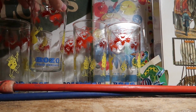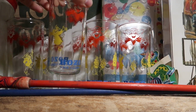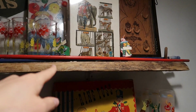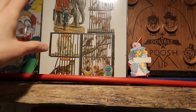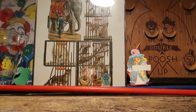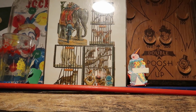So if you watched Bozo when you were growing up, I mean, obviously I was watching the reruns. So there's that. I've got a Jocko pinball game. This is really cool though. It's a Victorian era, like circus kind of a thing. Like little cutouts, ephemera. Very neat. They're like Victorian scraps. Very, very neat.